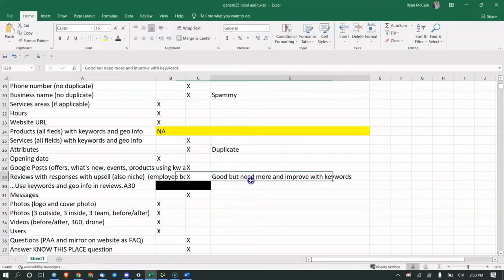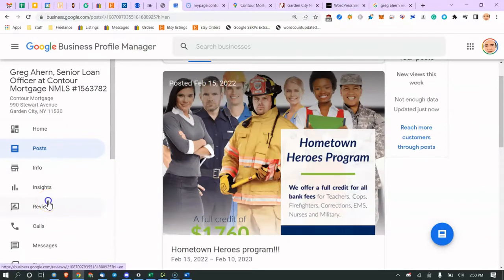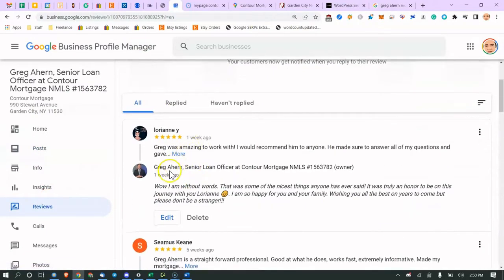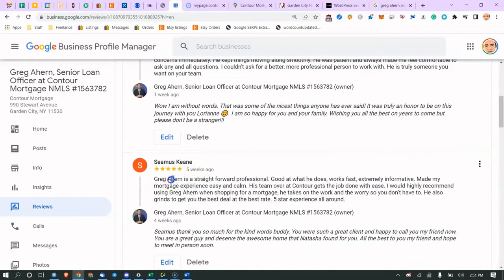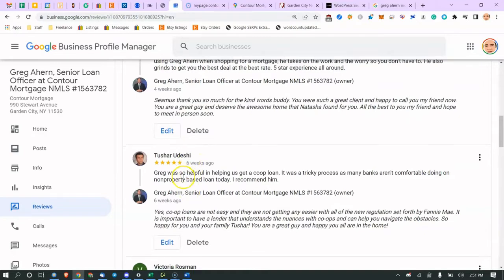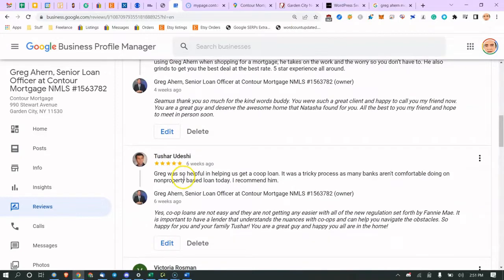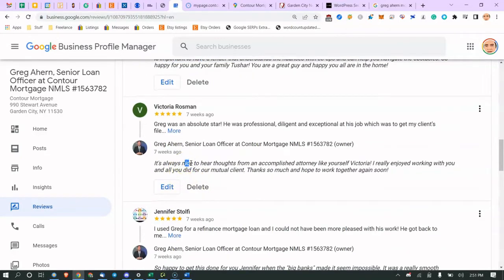Reviews with responses. I made a note: good, but need more and improve with the keyword. So that goes back to what I said earlier about getting these clients to use specific keywords, if possible. But these are good because these are very personal. I like these. Sometimes you'll see reviews that just say, thanks for your service, right? And those are good, but they're not as good as having these really detailed reviews, so that's really good. You're doing very good responses too. You don't want to just have responses that say, thank you, call me if you need anything.